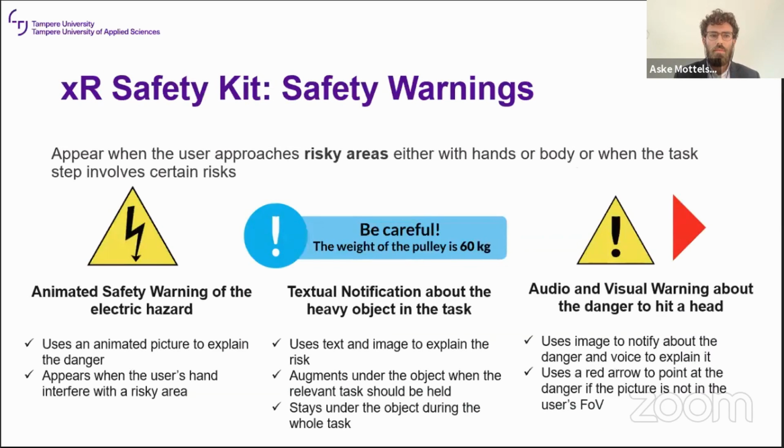We also designed 3 multimodal warning types to inform the user about possible hazards. The first one, the animated safety warning, uses an animated picture to explain the danger and appears over a risky area when the user interferes with it. When the image is out of the user's field of view, the system visualizes a red arrow to point at the danger and makes a warning sound.